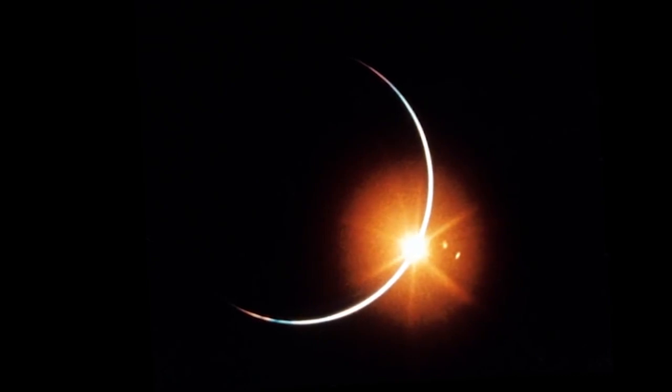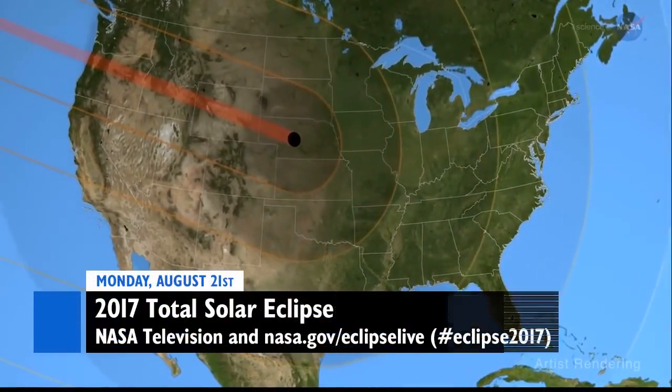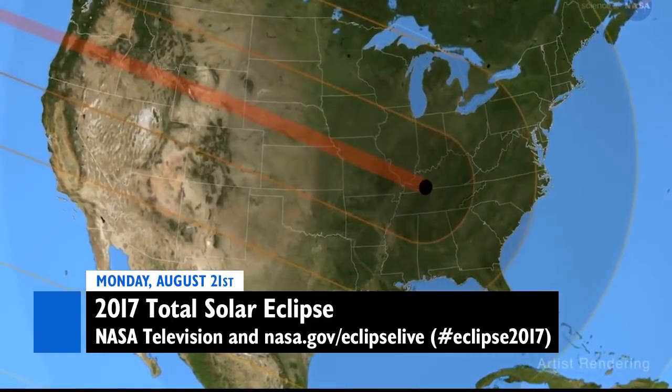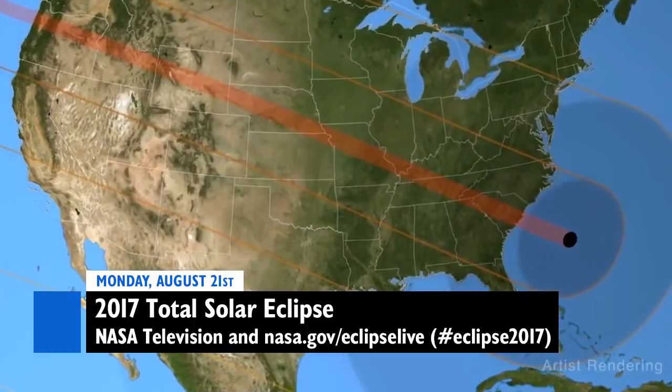by the moon. Make sure to go back and give it a watch at facebook.com/ISS in case you missed it. You can follow NASA's eclipse coverage on Monday, August 21st at nasa.gov/eclipse live and on social media with the hashtag Eclipse2017.